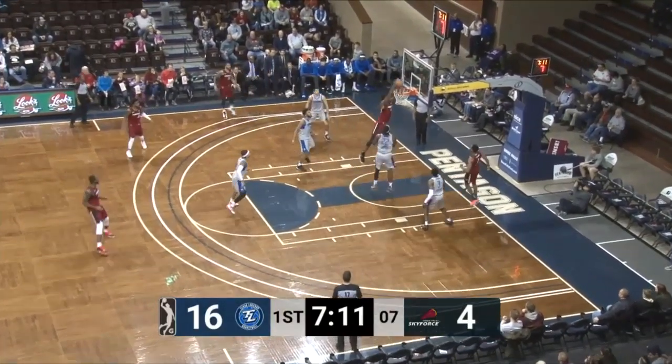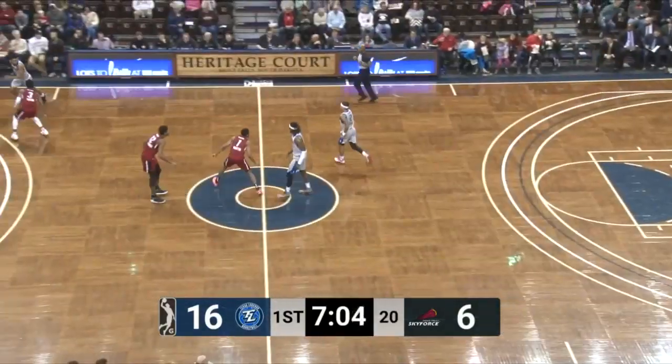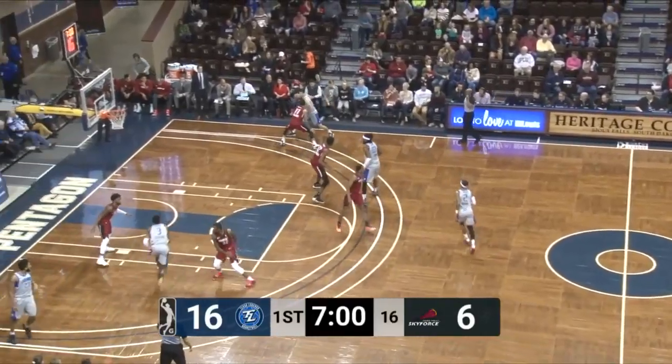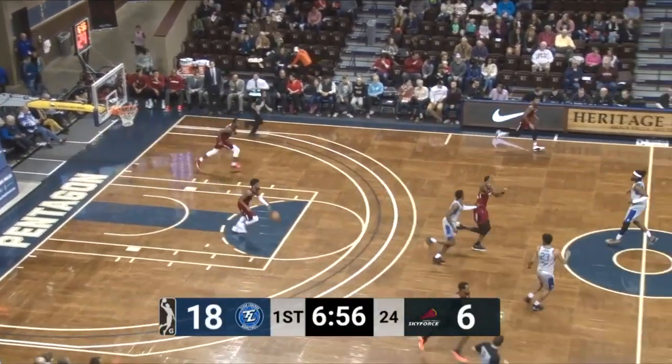Nine to shoot, and it's Alexander gets the lob. They run the pick and roll. Jeremiah Martin, number one in your scorebooks and your hearts. There's two on the board for Antonius Cleveland.